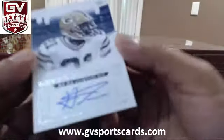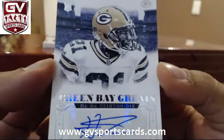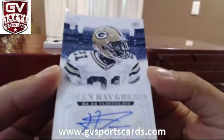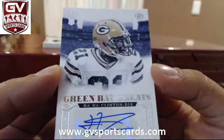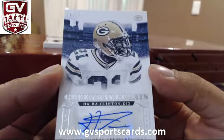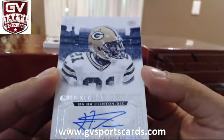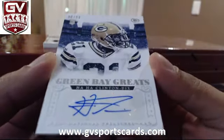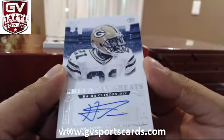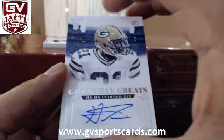Green Bay Greats. I love this set, man. Ha Ha Clinton-Dix. One of the all-time Green Bay Greats. 80 of 99 for the Packers. Cyrus and the Packers. Like, really, dude? All-time greats. Ha Ha Clinton-Dix.